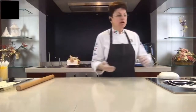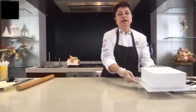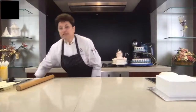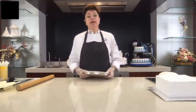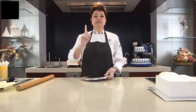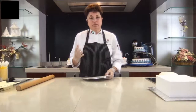Okay, so now where do we begin with sugar crafting? The first thing we have to look at is our cake boards that we anchor our cakes to. Now, there are different types of cake boards because it depends on the size of your cake, the weight of your cake, and the quantities. You can have a single tier or a triple tier or anything more than one.